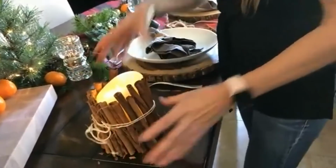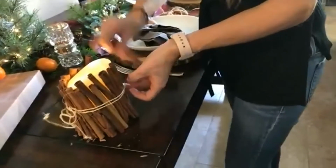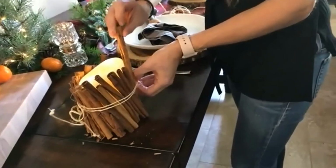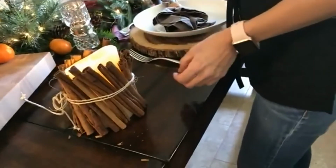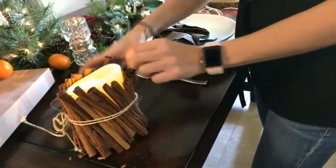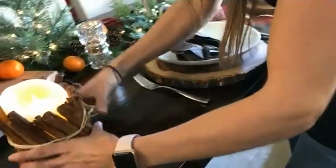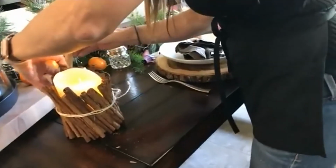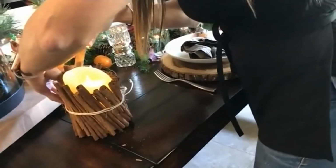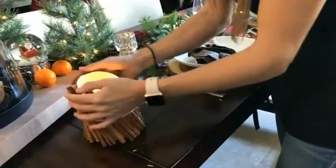And this is also a very big, thick candle. So it took, as you can see, quite a lot of cinnamon sticks in order to cover the whole thing. But you can also do it with greenery. It doesn't have to be this, so that's going to be less expensive. The cool thing about the cinnamon is that once the candle, and especially if it's a natural candle, starts warming up, there's going to be a very subtle scent of cinnamon.